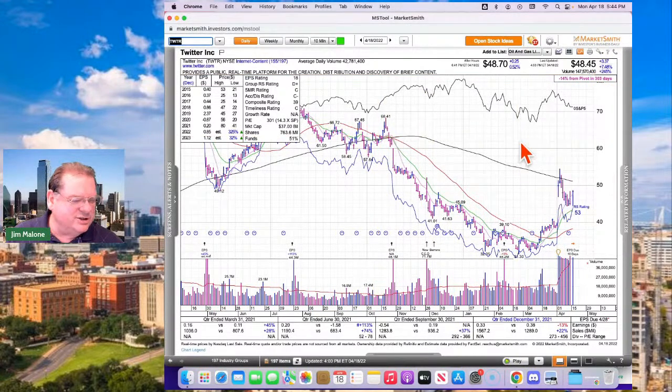Now, it's true, if Elon Musk buys it and he's able to turn it around, congratulations. He's the richest man in the world, so how can I argue with that? But right now, it's in a downward trend. So I would just not be a buyer of Twitter here. It's not working as well as we would like to see.